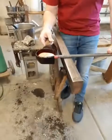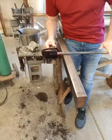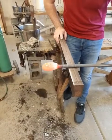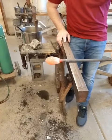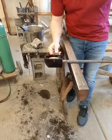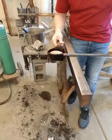He's using a cherry wood block now to shape the glass. It'll help cool it just a little bit. The cherry wood is a nice fruit wood that we use. You can use others, but cherry wood seems to be the most common. And it's got a nice tight grain.